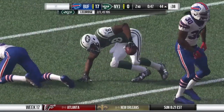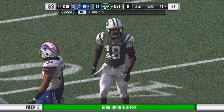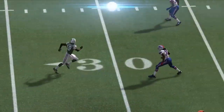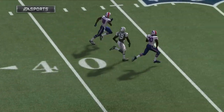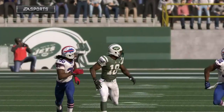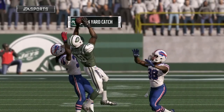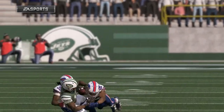A big play there just before halftime. 45 yards. These guys told us, these guys being the coaches, they wanted to really stretch the field, get the ball down deep. They were able to do that here. And you know when you stretch the field, you often leave guys in one-on-one situations, and that allows your better athletes to go up and get the football.